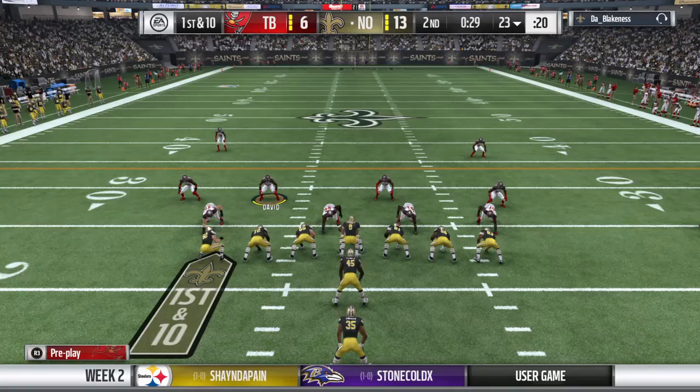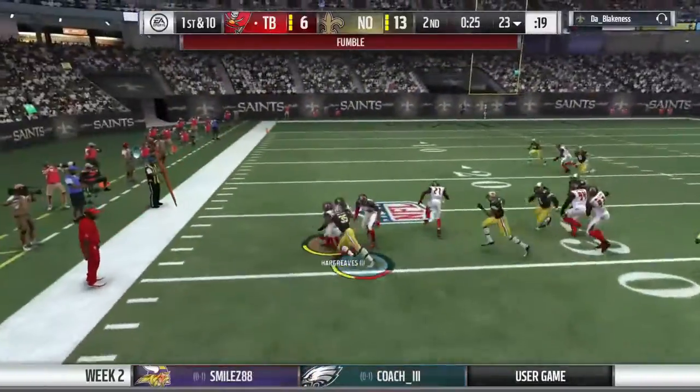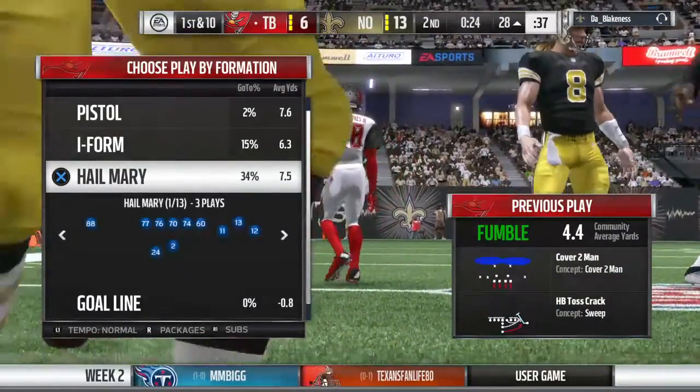They come out here in the eye. Now they'll run it on the toss. And he fumbled it. It's on the ground. And it's picked up by the Buccaneers. And his guys are going to get the football at the 28-yard line.